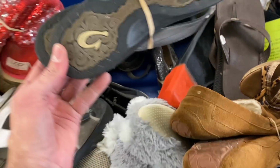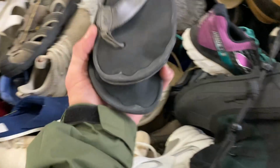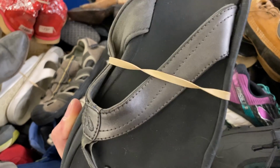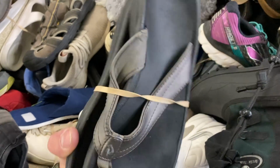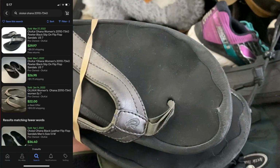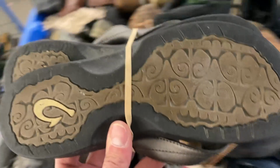Their soles had a little bit of wear, so maybe that was the case, but that's a $30 pair of shoes. These are Olukai Ohana sandals. You can see right there just a little bit of wear on the inside. Normally you could probably get $30 for these pretty easily with spring and summer coming up. I'm going to price mine aggressively at around $20 and just note that very small amount of wear. But those will sell fast.